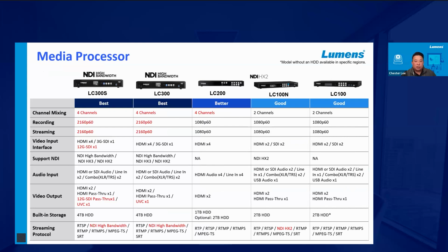From there, just a quick highlight to talk about three different family members, but there are two variations with the LC300S and the LC300. The big difference between the two is the 12G SDI capability built in on the LC300S. And then on the LC100N, we do have NDI on that one on a 2-channel version. And then obviously we have NDI built in on the LC300 and 300S.